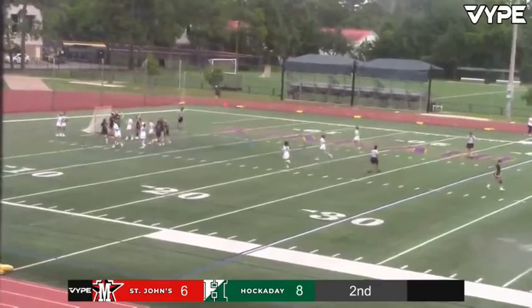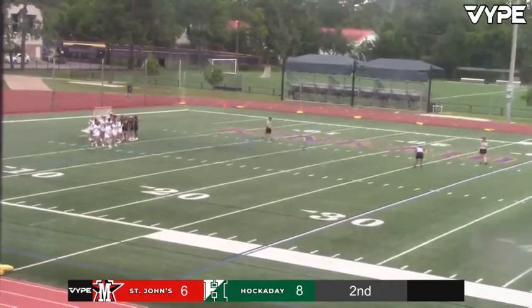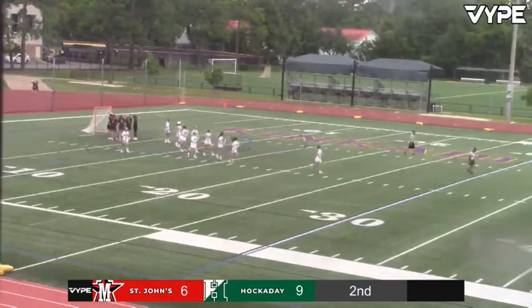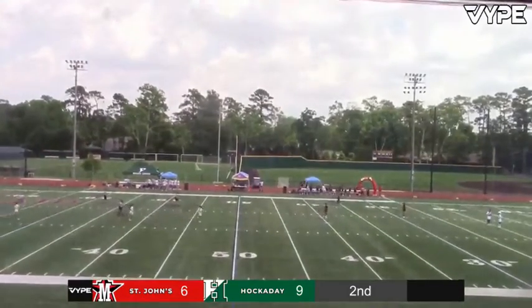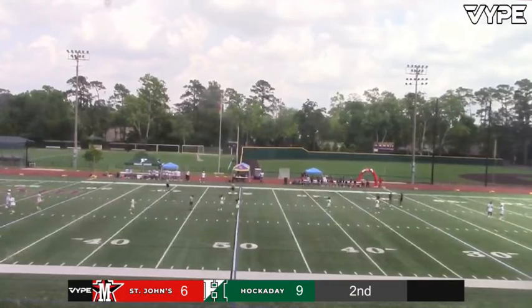Number nine again, Sunny Lang. 9-6, Hockaday back up by three, 21:33 to go. Hockaday answers. So St. John's showed some energy, they came back. Both teams with a lot of skilled players, and Hockaday gets that one to go back up by three. Hockaday getting a lot of production today out of their freshmen.